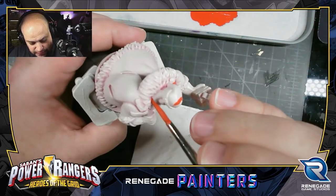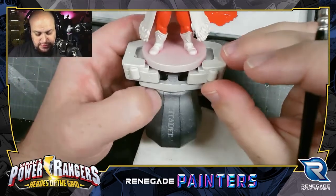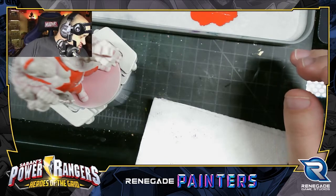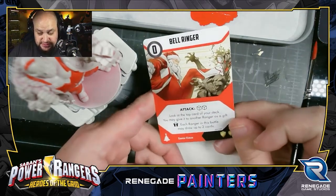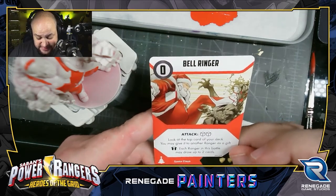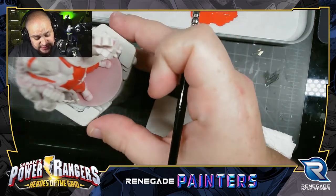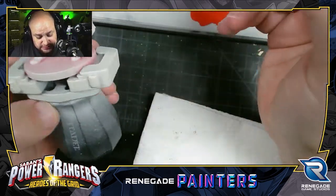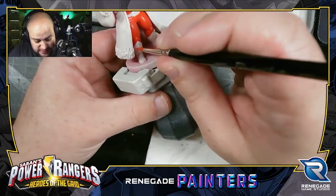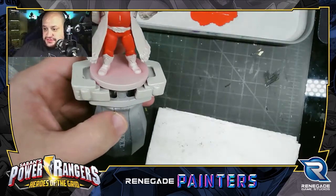Oops. Alright, let's look at his boots. There's a nice picture here of him kicking a putty in the face. You can see his boots real well. He's got some designs. I just want to make sure that I'm coloring those designs the way that they should be colored. Actually, I'm going to switch to a smaller brush.